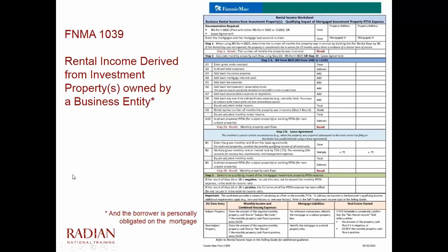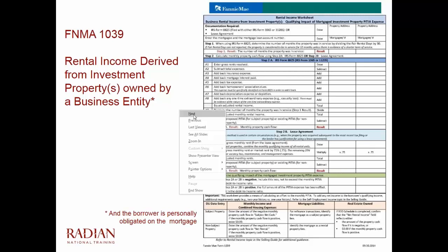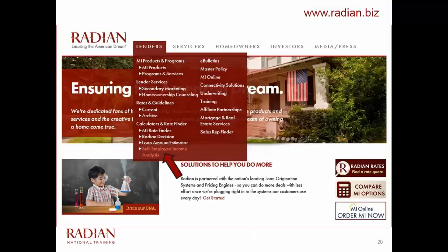It's just like the other form where you start off with their gross rent. You subtract out their total expenses on line A2. You're able to add back insurance, mortgage interest, and add back the taxes. And then again, if there was an HOA, you would add back the HOA dues, any depreciation, and then again, those one-time extraordinary expenses. So I always say, like I said earlier at the beginning, a lot of this is repetitive. So if you do know how to do one type of rental income, whether it's the principal residence, the investment property, or the property that's owned by the business, all the forms are pretty much, I would say, pretty easy to follow along with.